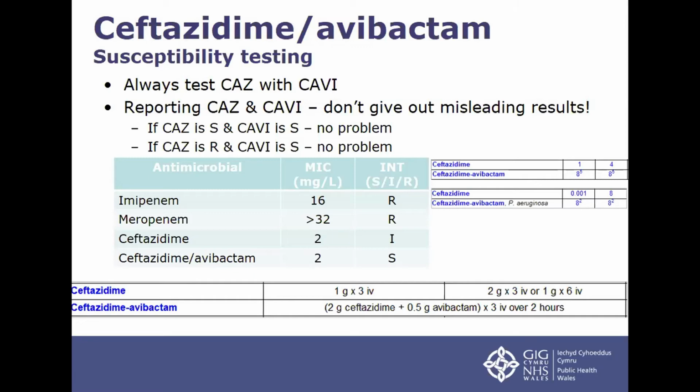However, this is a Pseudomonas down here, and we've got MICs to both ceftazidime and ceftazidime-avibactam of 2. Now, these are the breakpoints here. Even if this was an Enterobacterales, it would still be I, susceptible increased exposure. And even for Pseudomonas aeruginosa, it would be I, susceptible increased exposure, because of this off-scale breakpoint here. However, if we wanted to report that, if you just released those 2s, the medic would probably be tempted to use the Cas-Avi, when actually the ceftazidime will do. Not realizing that they probably don't need to use the Cas-Avi, they can get away with using the ceftazidime.